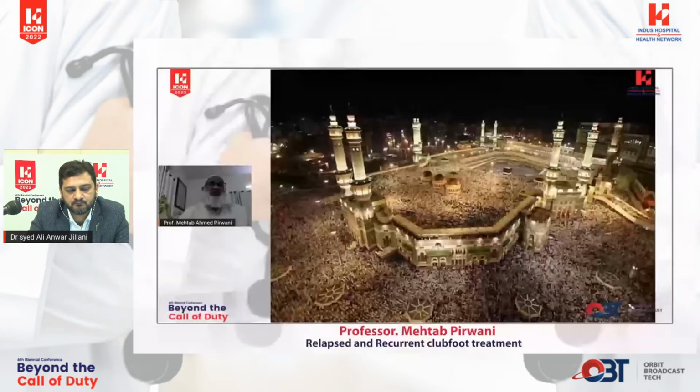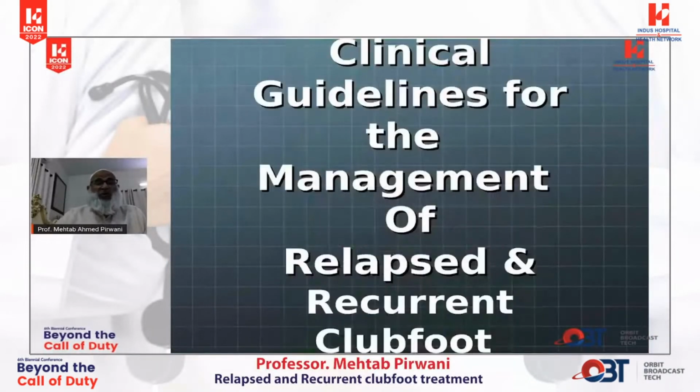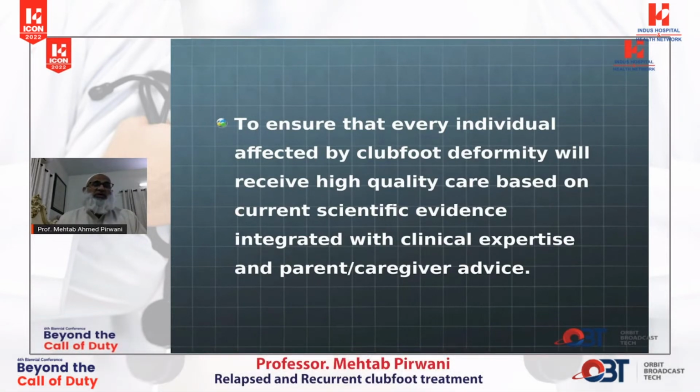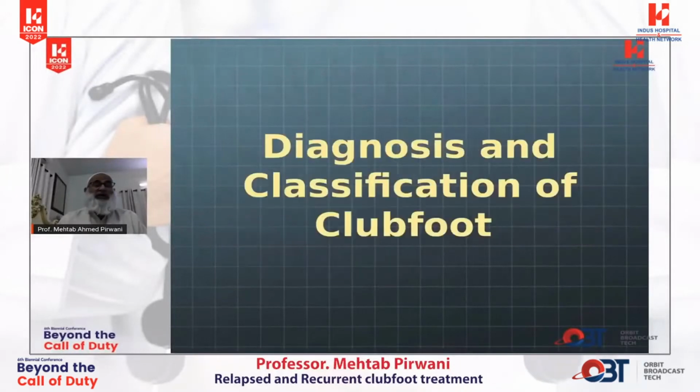I'm Professor Mehtab Pirwani. I have been assigned this talk of the clinical guidelines for the management of relapsed and recurrent clubfoot. What is the purpose and the background of these clinical guidelines? To ensure that every individual affected by clubfoot deformity will receive high quality care based on current scientific evidence, integrated with clinical expertise and parent or caregiver advice. It is emphasized that each patient should be individually assessed and decisions made as to appropriate management in order to achieve the best clinical outcome.